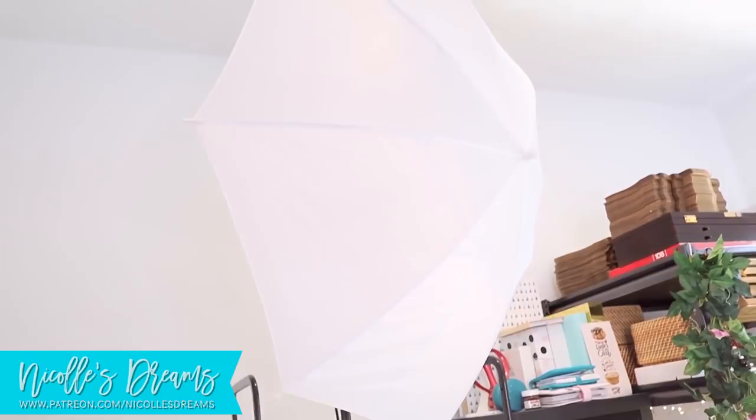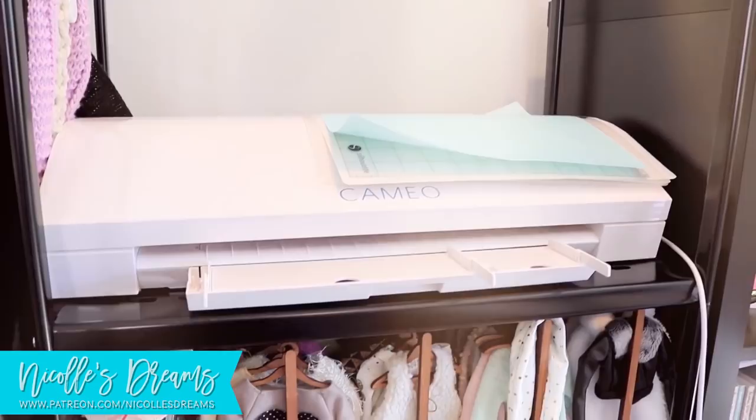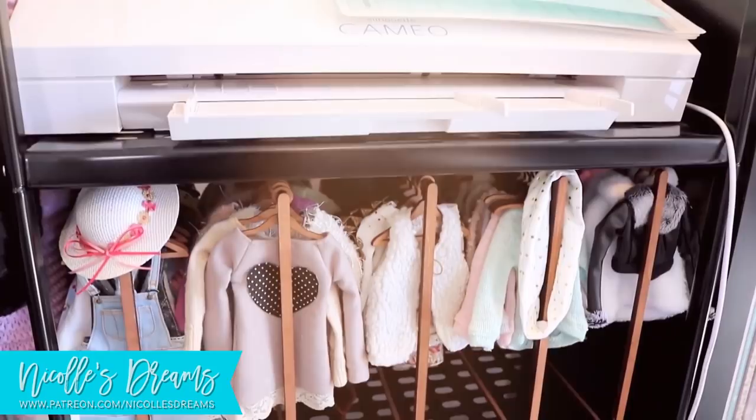At the very top of this IKEA shelving unit I have my Silhouette Cameo too. This little guy cuts all of my stickers, as you probably already know. On the lower shelf, I have some of my minifig clothes.